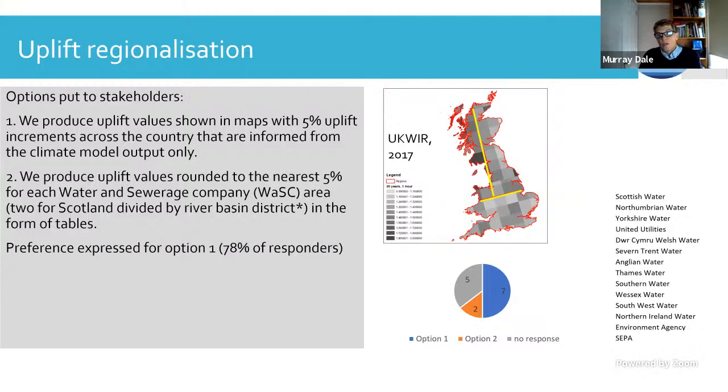So we did identify, for example, for United Utilities region for the northwest of England, that there was a variation in the uplift between the north and south of that part of the country. And so that was particularly for companies where that affects their, where they are seeing that change, they were more keen to see the uplifts vary by the way in which the climate model showed they would.